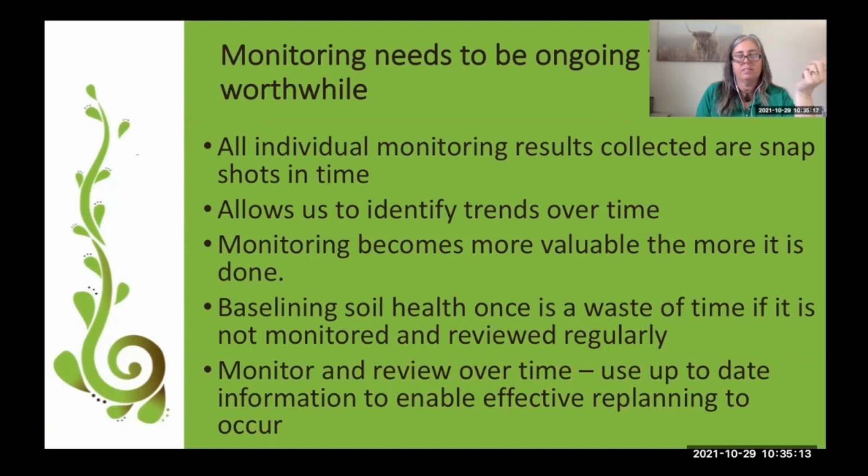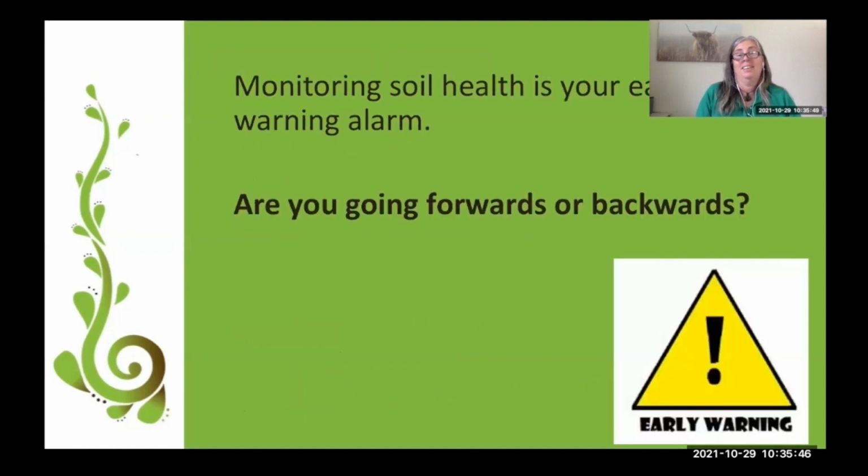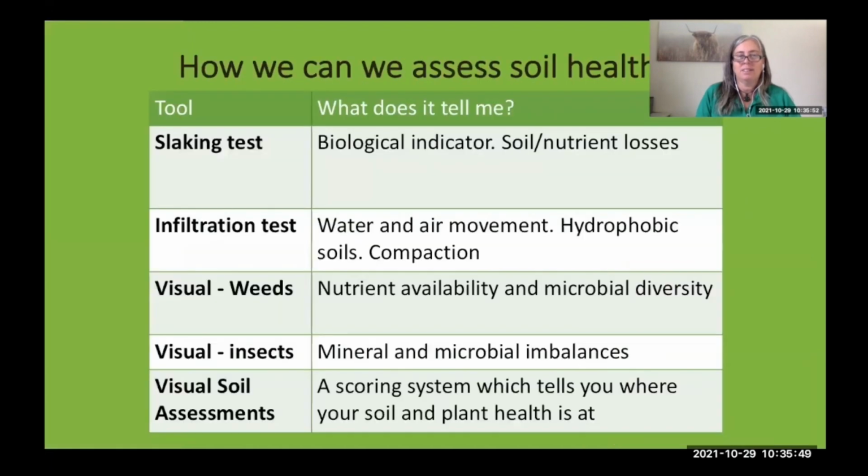I guess I'm just skipping through these because of time, but you can have these to read later if I give you the slides. But having half the battle is keeping the records of all this stuff. If you go out and do some physical monitoring and take photos, it does take a bit of time to organize your records and be able to come back. There's apps you can use. There's even photo apps now that clients have showed me that put a GPS point and a date and time on each photo they take so they can come back and find them. So there are ways we can do that. Don't let that stop you, but we want to know, is it going forwards or backwards? In the physical soil health, we're going to look at slaking, water infiltration, weeds, and score the soil health so we can see how it's going, okay?